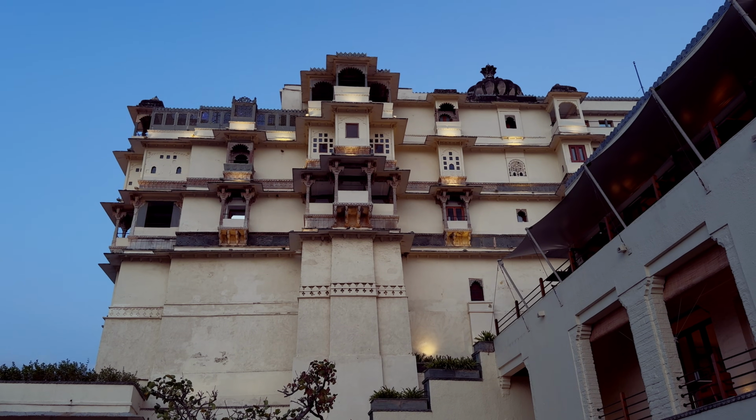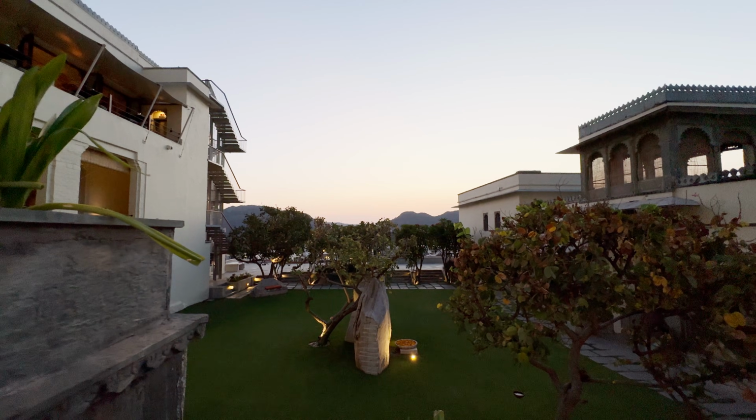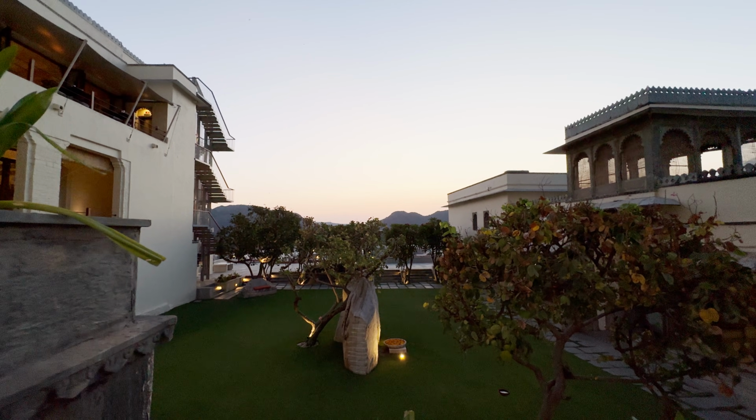And it's not just the restaurant where the lighting is well done. This whole place glitters at night. It is so beautiful.